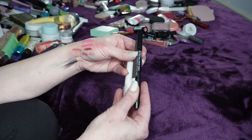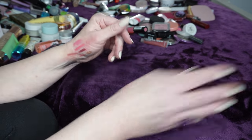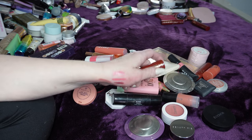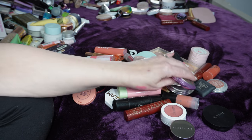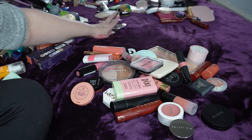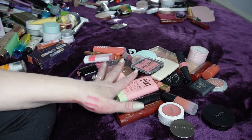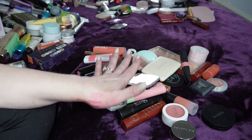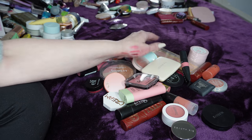Okay, and then this one is from Wet n Wild. That one's going as well. Please keep in mind that just because I'm doing this doesn't mean that I don't like these things. I just have too much and I'm so overwhelmed by all of this. And I need to declutter so that I know what I have and then I can use up what I really, really like. And then some of it is not available to you guys. So that's kind of what's going on.